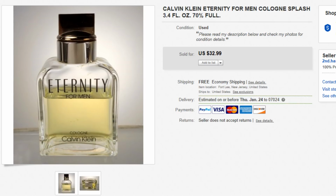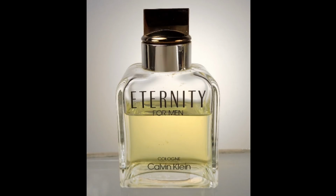Back to perfumes. Calvin Klein again. You think Calvin Klein, that's a good designer name. Their colognes and perfumes will sell for a lot of money. Well, here's a Calvin Klein Eternity for Men cologne splash, 3.4 fluid ounces. Big bottle, 70% full. At least 2 and change ounces left. $32.99. Not bad. If you pick it up for 5 or less, that's pretty good.